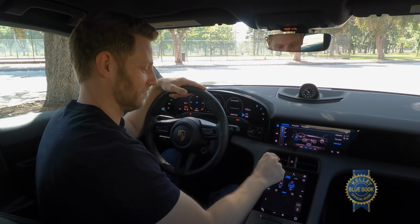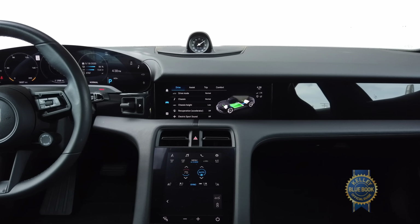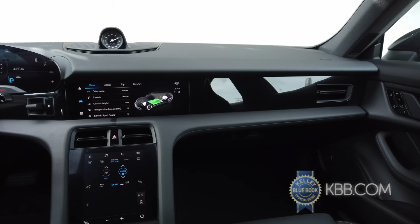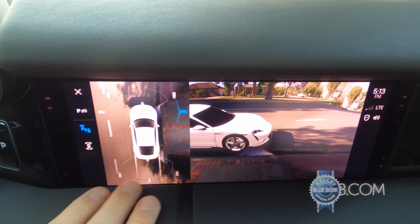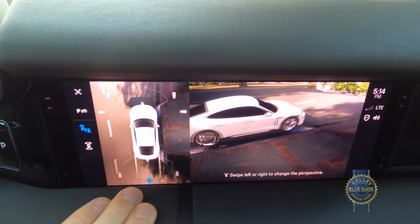I should note that while Apple CarPlay comes standard, you still can't buy a new Porsche that accommodates Android Auto. Oh, and the optional 360-degree camera system is sweet. Ooh, look at those angles, wow.